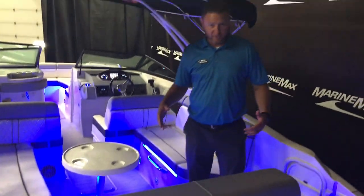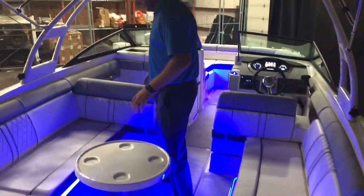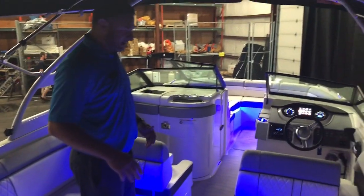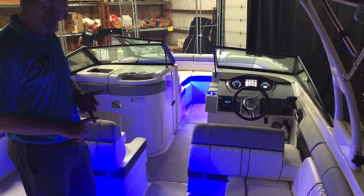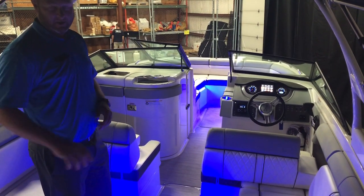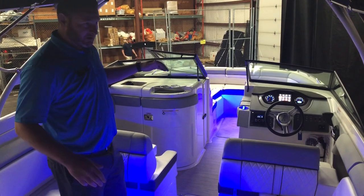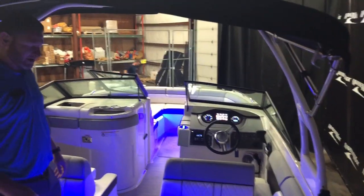As we move into the inside of the boat here, we've got blue interior lighting, which really gives it that added fun factor when you're out on the water in the evenings. This is also paired up with the premium stereo system, the digital dash, 6.2 liter, 350 horsepower engine, powered back to the drive. We've got the Bravo 3 drive on this boat. Sport tower with full-size bimini. This is a great setup to be able to get the whole family out on and go have some fun.